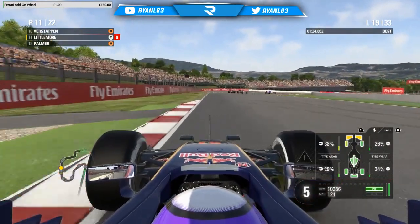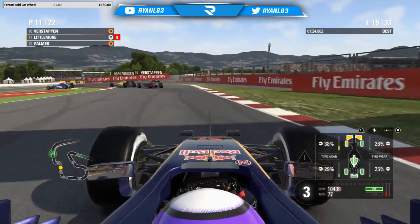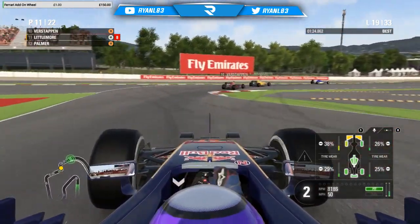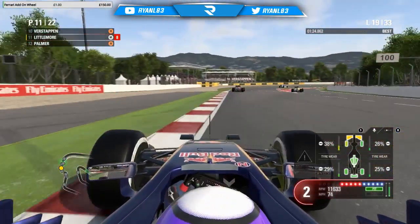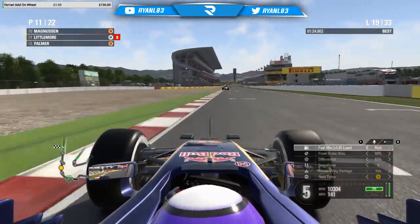Speaking of Renault, they signed Nico Hulkenberg a few days ago. So, be interested to see who teams up with Hulkenberg next season. So if you've got any ideas, guys, then leave your suggestions in the comments. I would love to see who you think will get the seat.